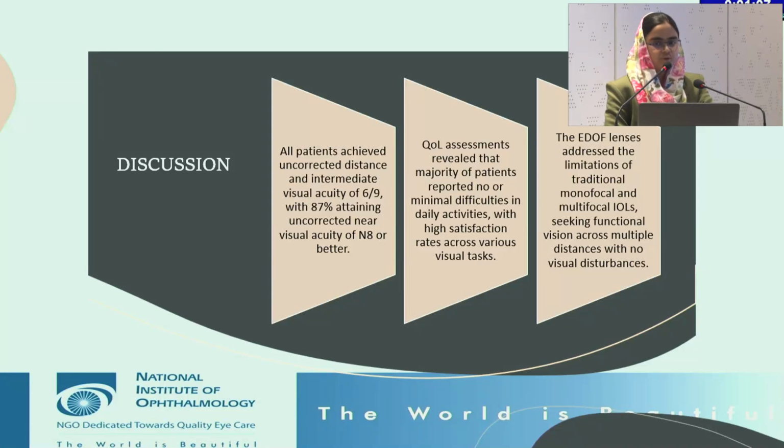The extended depth of focus IOL implant addresses the limitations of the traditional monofocal lens, as well as covers some of the drawbacks of the current multifocal lens, seeking functional vision across multiple distances with very few visual disturbances.